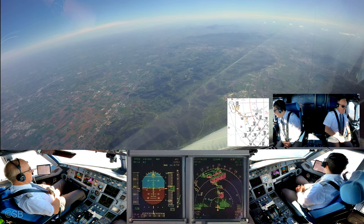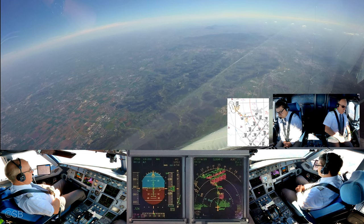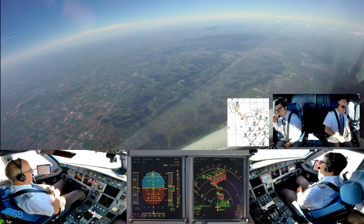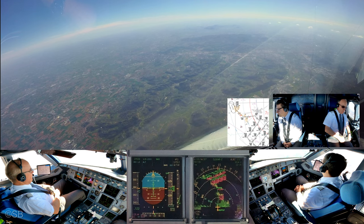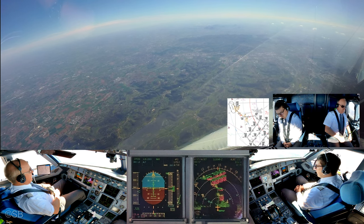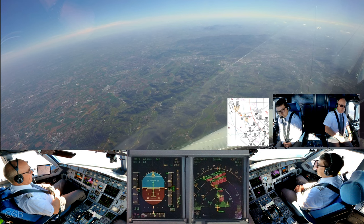Echo Fox Whiskey 2597, radar navigation Resia, continue climb to flight level 300. Approach Resia, climb level 300. Nobody below at 2000 feet a minute. Echo Fox Whiskey 2597, yeah. Contact Padova 132.860, ciao. 132.860, Griffin 2597. Ryanair 1 Hotel Zulu, proceed direct GECFA. GECFA, Ryanair 1 Hotel Zulu.